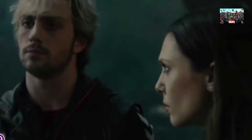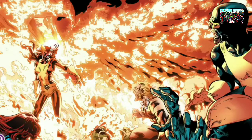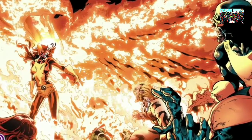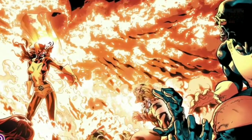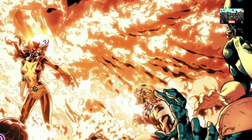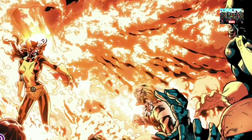So this makes perfect sense that the Phoenix Force is actually trapped inside of the Mind Stone, and it is actually the Phoenix Force that is giving Quicksilver and the Scarlet Witch their mutant powers. And this is how Marvel can introduce the X-Men into the MCU, by destroying the Mind Stone.